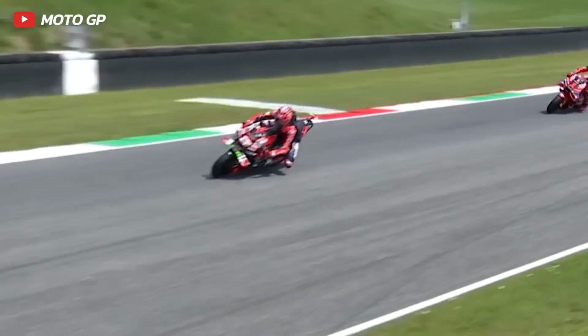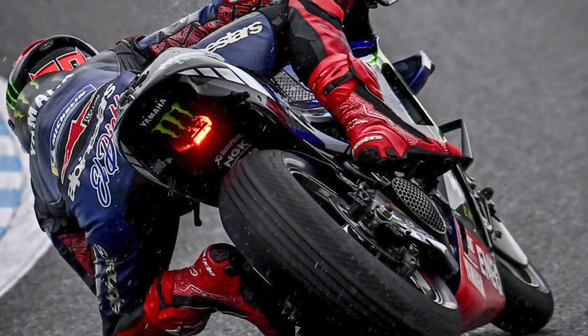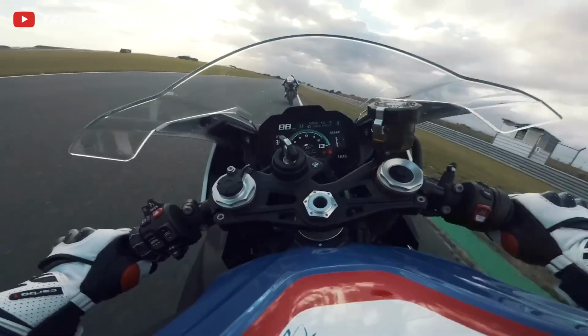Wheeling is bad because it causes a loss of forward momentum, regardless if they have rider aids like in MotoGP, or no rider aids in things like World Superbike, British Superbike and so on. A loss of forward momentum means a loss of time. So we've gone through every phase of the corner and now we can move on to the straight.